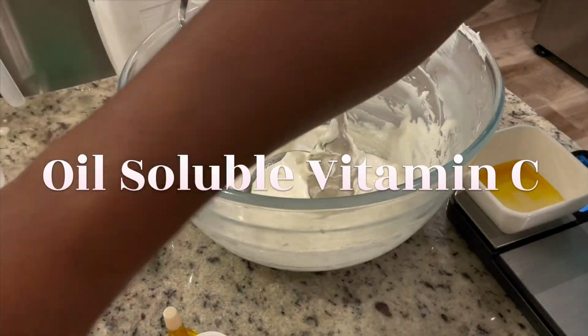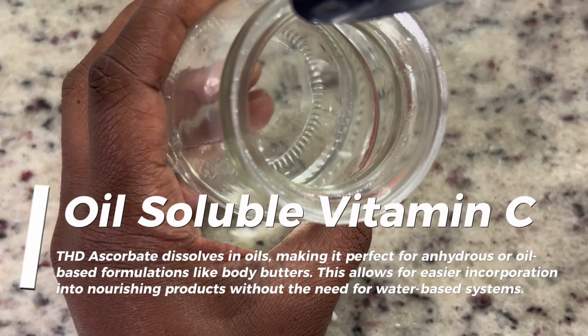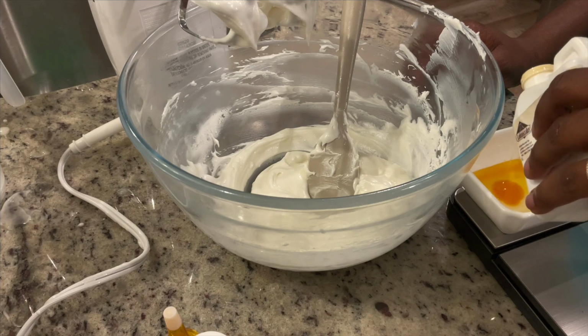All right, so next up we have oil-soluble vitamin C. This is really great for anti-aging because it has great stability and it allows for deep penetration for a more powerful antioxidant. It also stands out when it comes to your body butter because it improves the skin's texture, firmness, and radiance.